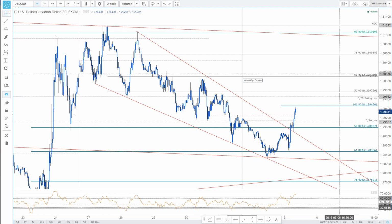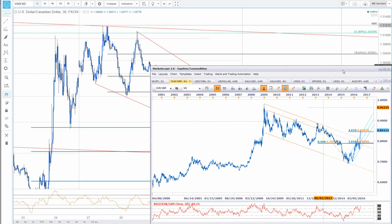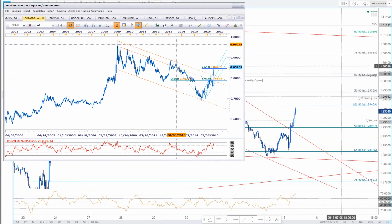Dollar CAD, near-term breakout. Aussie we covered. RBA we covered. Any questions here on Loonie before we move off? So while we're looking at the dollar CAD, let's take a quick look at the crude trade. We'll go back to market scope for that for now.